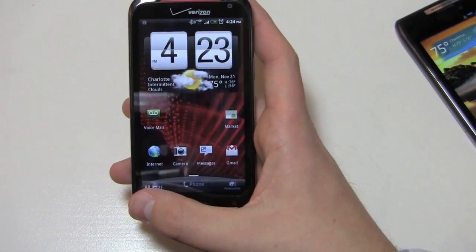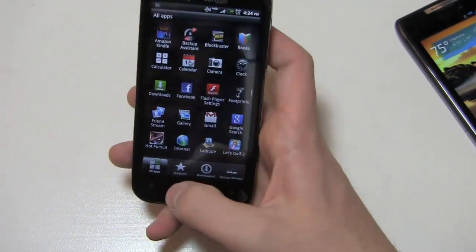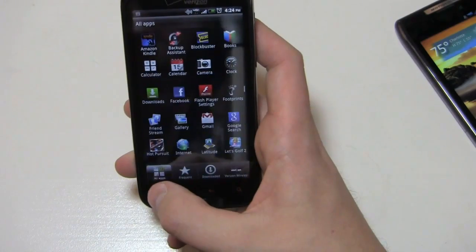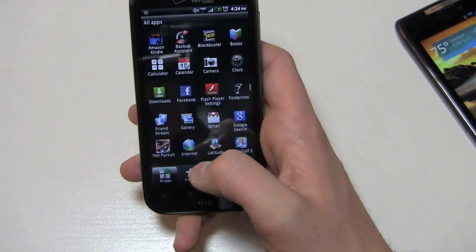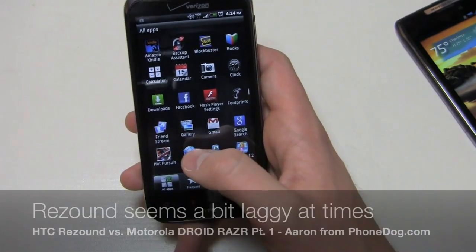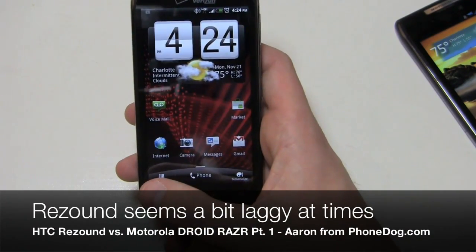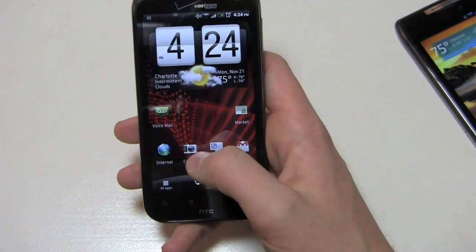Now, one thing I've noticed about this, and take a look when I go into the applications drawer here, you'll really notice that it kind of stutters a little bit. I notice a little bit of a lag on the Rezound that I don't notice on the Droid RAZR. I feel like it's a little bit more smooth. Now, part of that is because HTC Sense is just a very resource-heavy user interface. That's one thing to keep in mind.